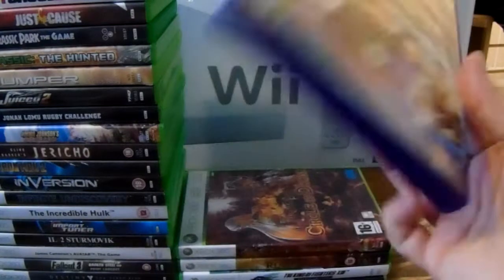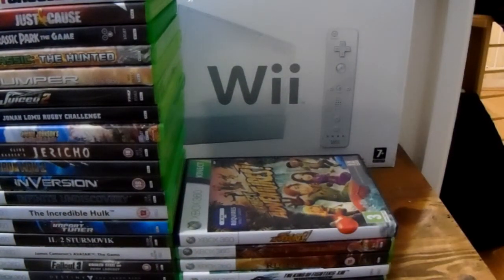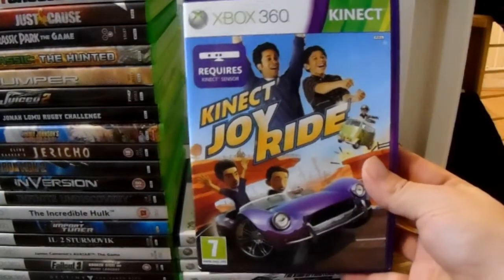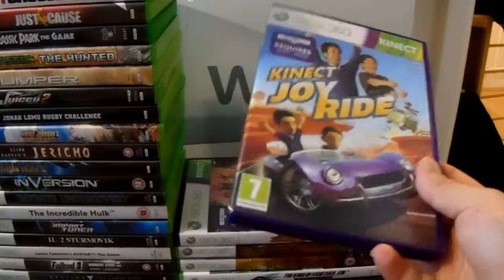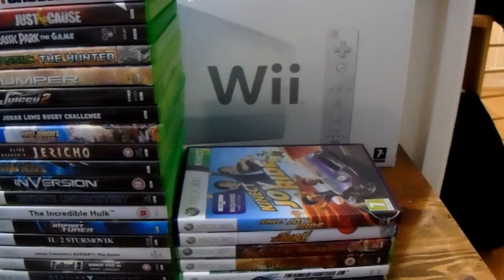Kinect Adventures. Everyone knows what that is. It's crap. Kinect Joyride. It's pretty much a kart racer, but you steer by using your hands in front of the Kinect. But you can just let it play and you'll pretty much always win anyway. There's no point in giving much input to it.